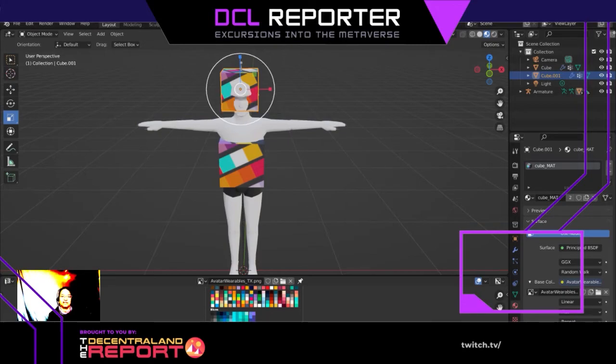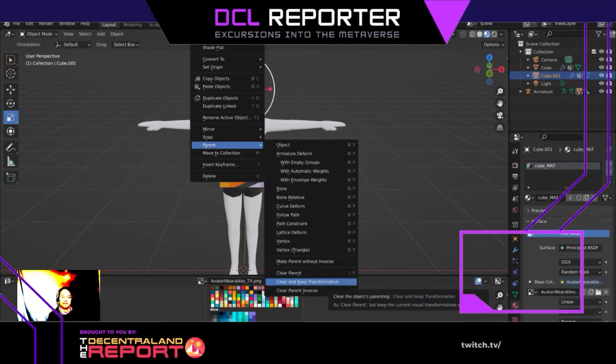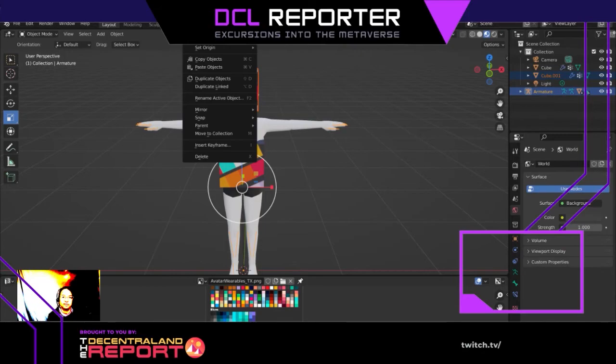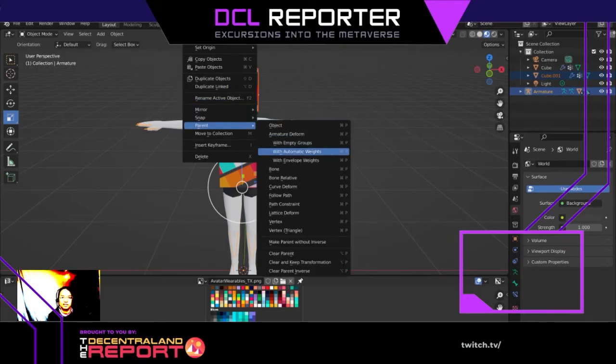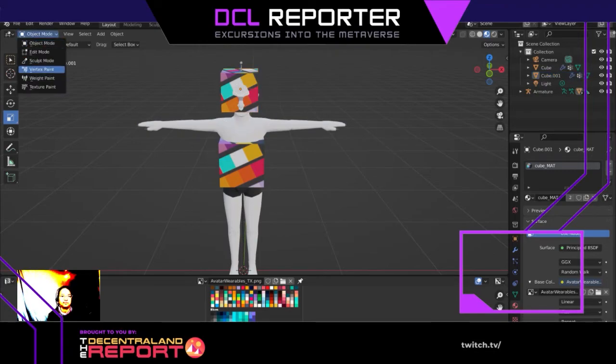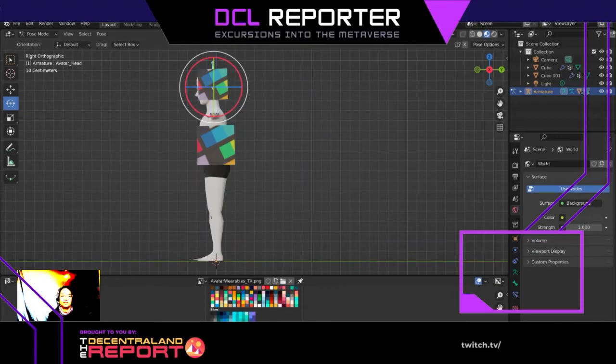So here is an object right here, and now we're going to do the same thing we did before. First we want to clear and keep transformations, and now I'm going to select the bones, and we're going to parent and pair it with automatic weights. Now we can go into pose mode. We click on bones, go into pose mode, and let's see if we can click on the head. Let's go to side view, so you can see how it moves with the head.